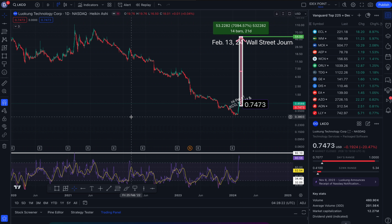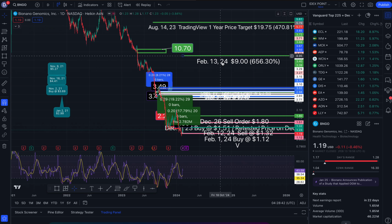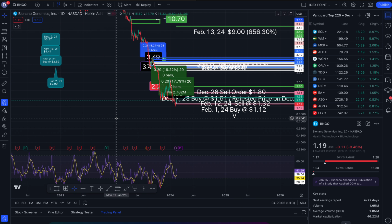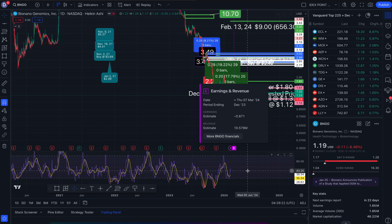All right, I think I've covered LKCO enough here. And I want to move to BNGO, which I just did recently. But let's take a look at it again. While I'm on the daily, the price target now is $9. The previous price target that I looked at back in August was $19. Look how much it's come down. And it probably will get revised downward again because that's what always happens. The market makers change everything so they can get in or out. So you just have to look at the price action and figure out where we are going yourself. And then set stop losses, set your sell limits to get out if you're trading. And the earnings report is coming out on March 7th.